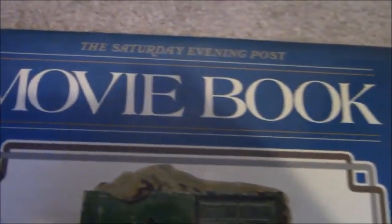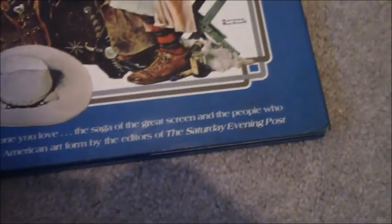I got this, this is called the Saturday Evening Post movie book. See it with someone you love. The saga of the great screen and the people who made movies an American art form, by the editors of the Saturday Evening Post.